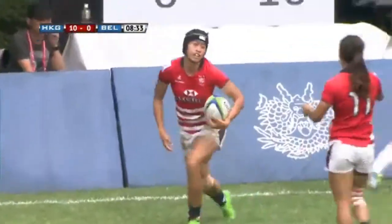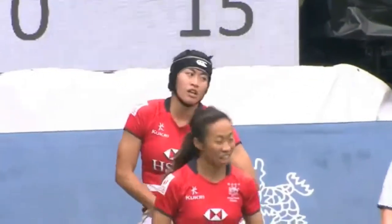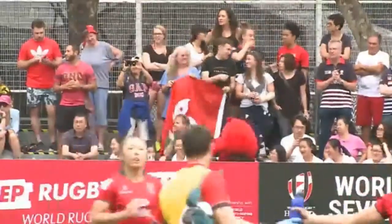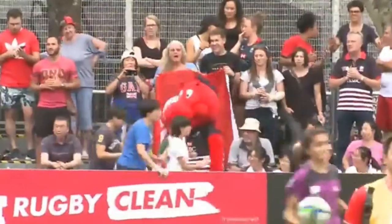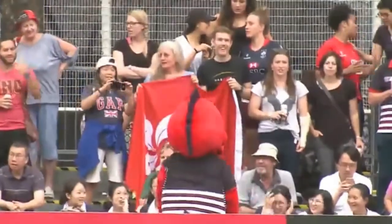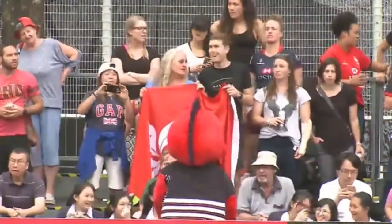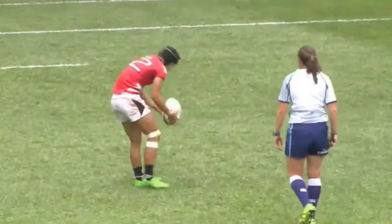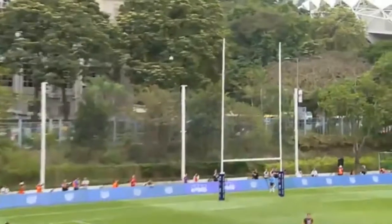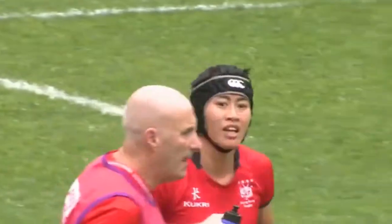And she brings it round marginally, and that's what we've been wanting from Maggie Poon. Finally gets the legs open and stretches away. Great burst of speed from Aggie there. You can hear the bench calling, have a go, and she did. So that's 5 more points in the right direction. Can Poon nail one of these conversions? No, she can't. 6 points being left out on the park.